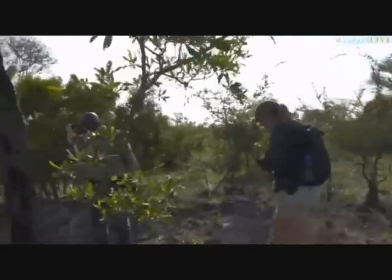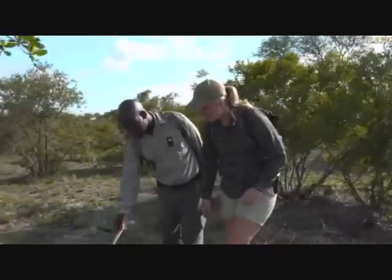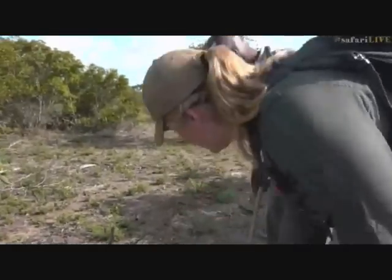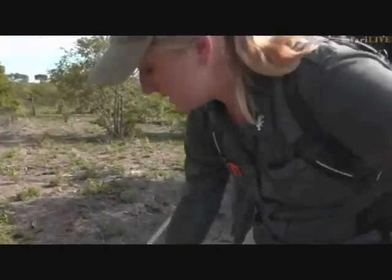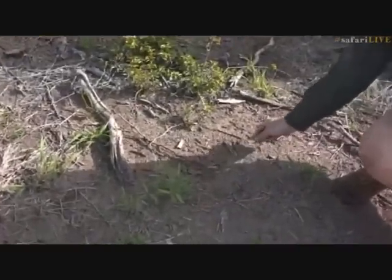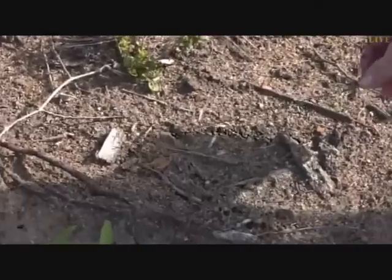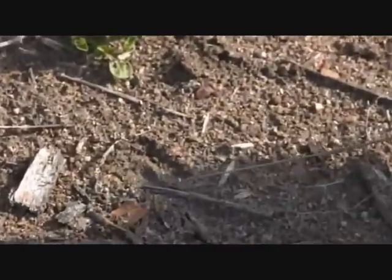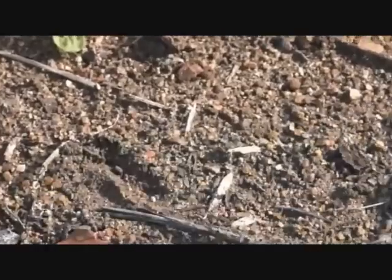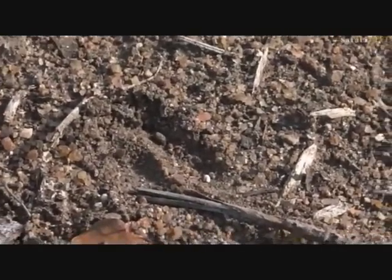What have we got, Herbert? Impala tracks. Okay. Very nice. Okay, so if you have a look, like Herbert's just pointed out, you can see this tiny little one. You can see Herbert's pointing at it because my shadow keeps going in it. It's a tiny little track. That's from the baby impala. You can see at the end very round tips, quite pointy. It almost reminds me of a heart, but not a big, fat, round heart, a sort of long and narrow heart. That's what the impala tracks remind me of.